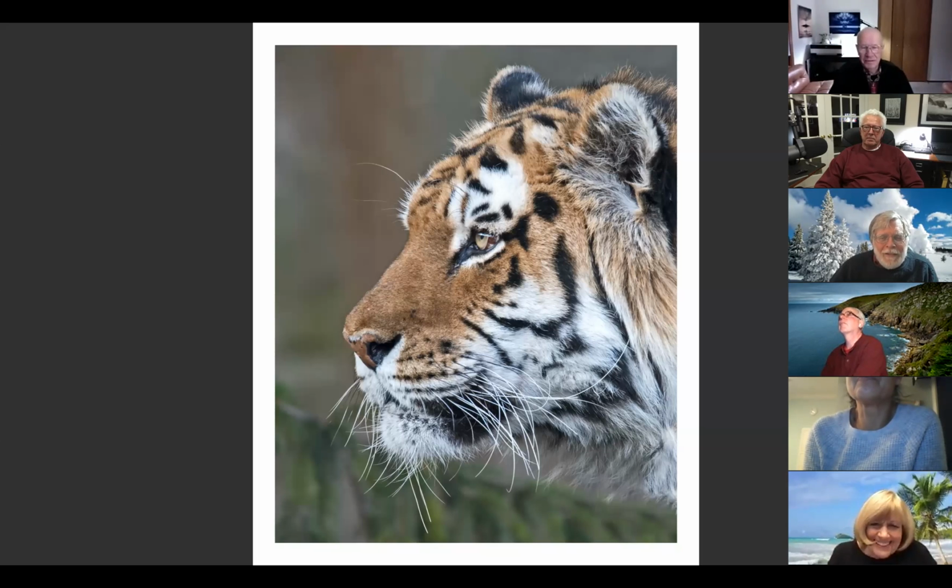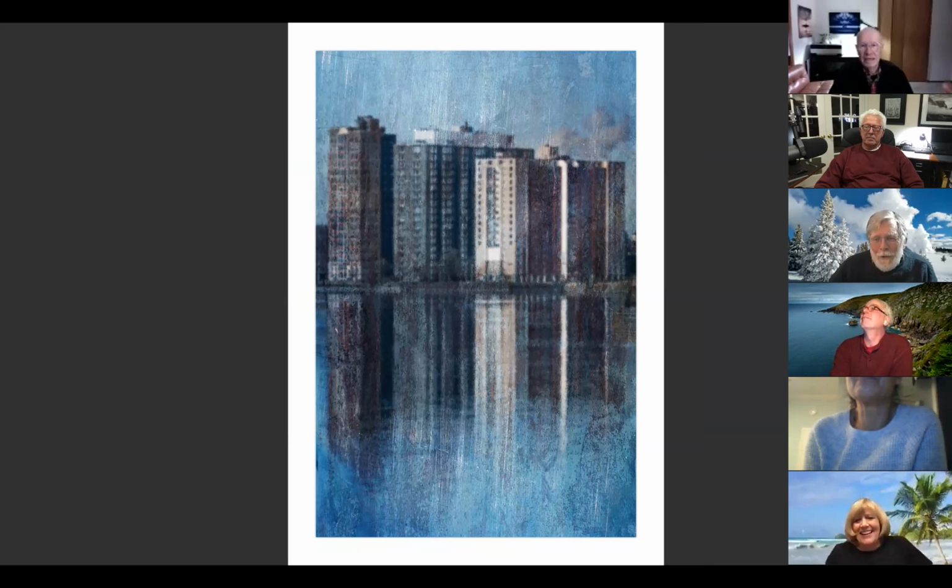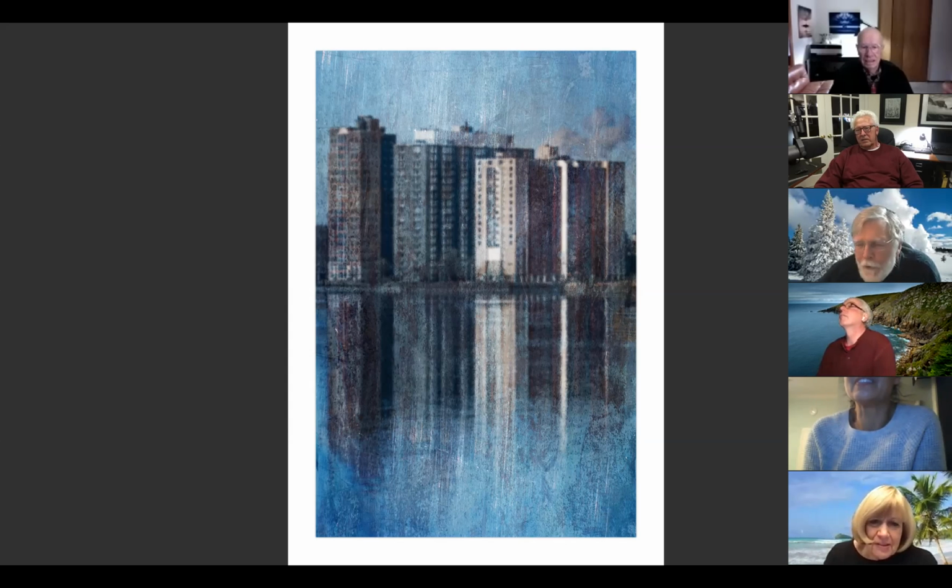They may not be in the same order, Kevin, that you did. How to turn a lion into a building. Yeah, that was pretty cool, how you did that. This is really nice, Kevin. Yeah, I like the textures in this one a lot. Looks like you have more scratches and stuff. Yeah, I got some metal that had scratches on that. I don't remember where I took that, but this is off of the Detroit River, off of Belle Isle.